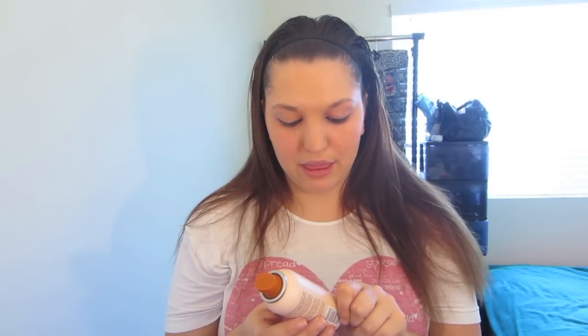I don't remember how expensive this was. I believe you can look it up, but as always, there's always gonna be a list of products listed below in the down bar so you guys can check out where you can find this as well as how much it costs. I'm probably gonna get the bigger size because this is only 1.8 ounces.